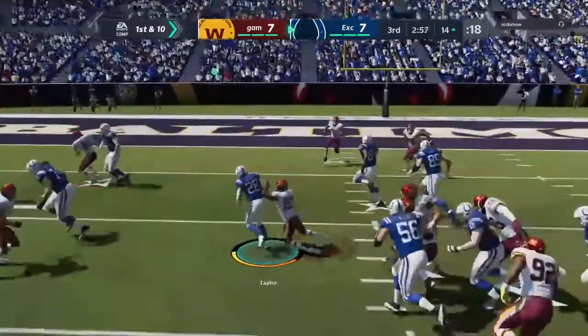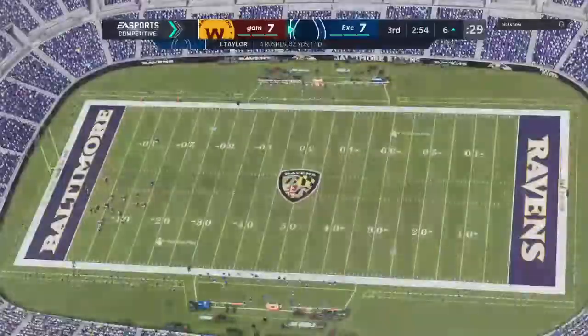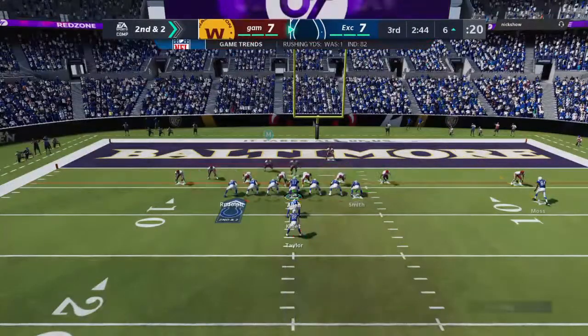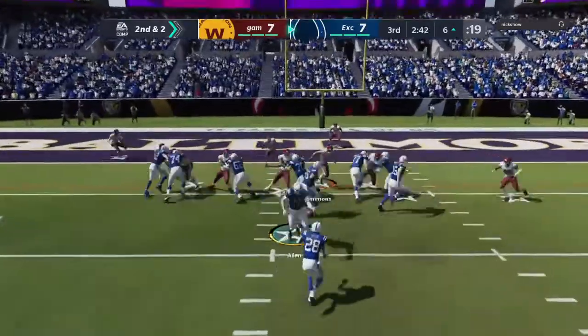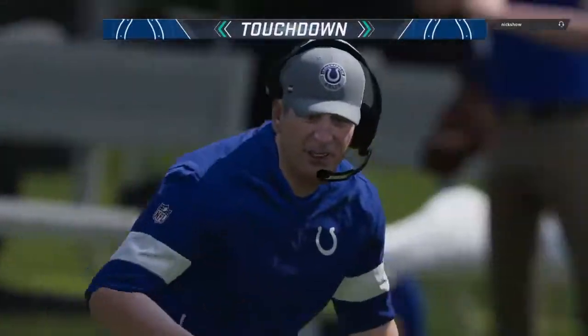They run with Taylor. And the result here, a pickup of 8. Leaves him with 2 to go on second down. 8 yards the tally on that first down run. Here's 2nd and 2. Again, it's Taylor. And he'll get into the end zone.